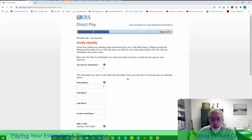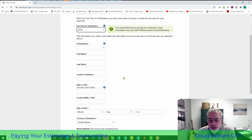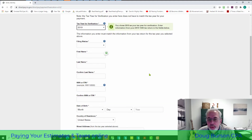Go forward. And then we're going to use one of our prior years. This is where you're going to have to get a copy of last year's tax return and use it to verify. So your 2019, 2018, whichever one you have in front of you, you will then go through and verify that you are who you say you are. So we're going to do that here real quick.